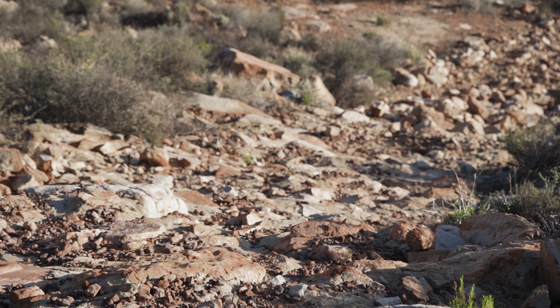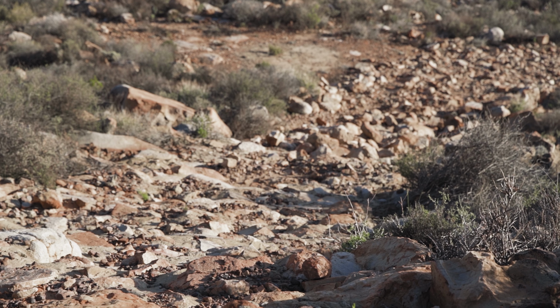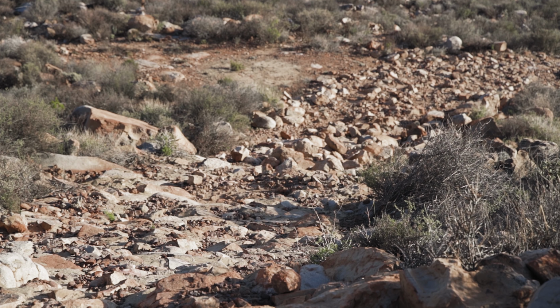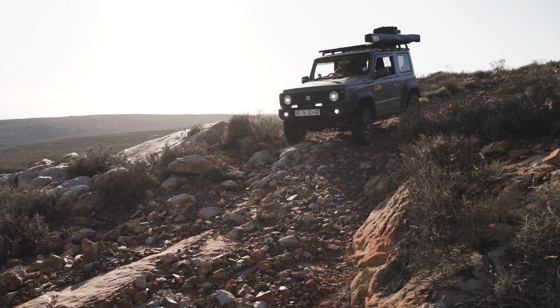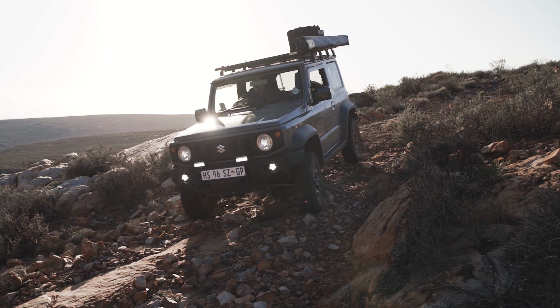So I thought that section was bad. This is ridiculous. I don't really know if you can even see this on camera, but that is steep and that is super rocky. I mean, there's nothing I could really do besides give it a go. Try and be super cautious and just take it easy.